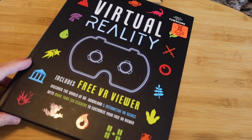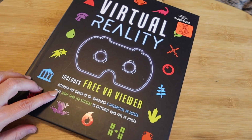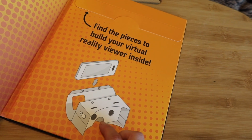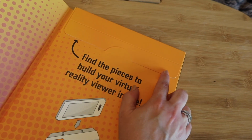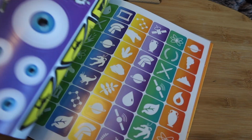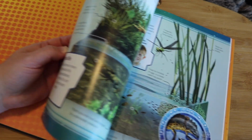This is Virtual Reality. It includes a free virtual reality viewer. You need a cell phone, so he can use my cell phone for this. But I thought this would be fun. Mason likes to build things. So this one, he builds this, and then he would just slip my phone in there. And all the pieces for it are in this little pocket envelope here. And then these are some things that he can look at through with his visor. And then some different things here.